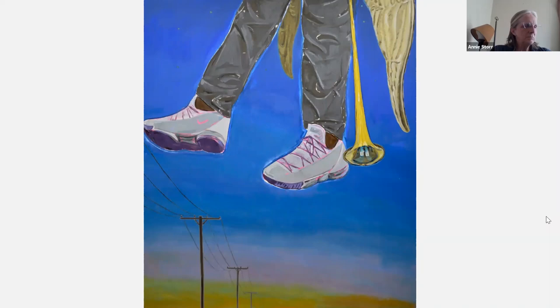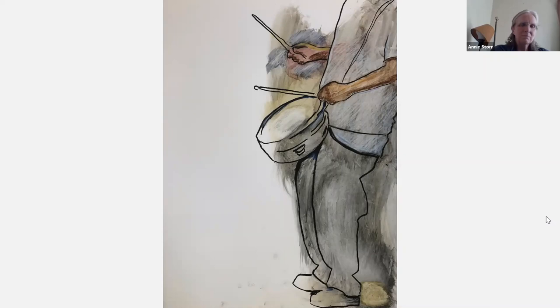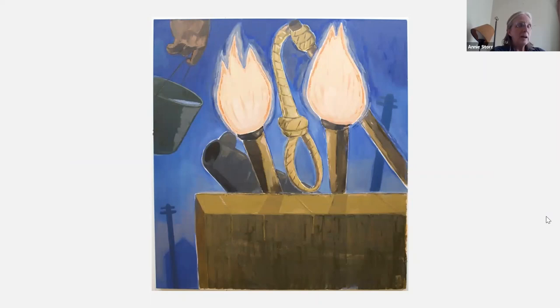Need another. And we'll move on. I should also say while you were browsing that if you were in the gallery, these are very large format paintings on the whole.